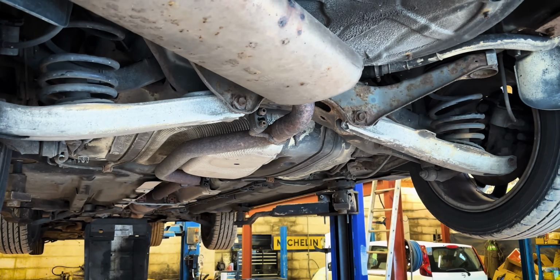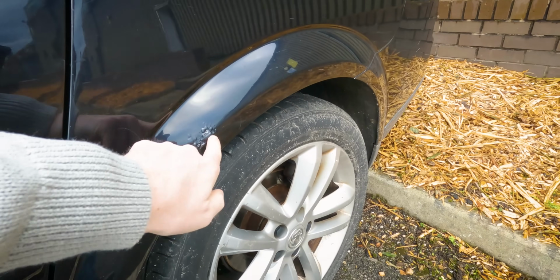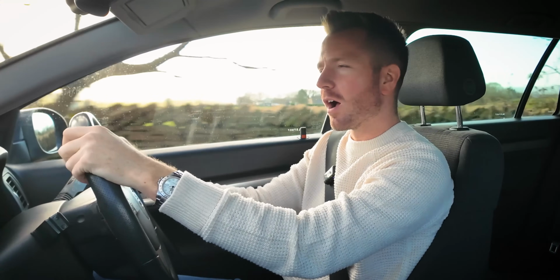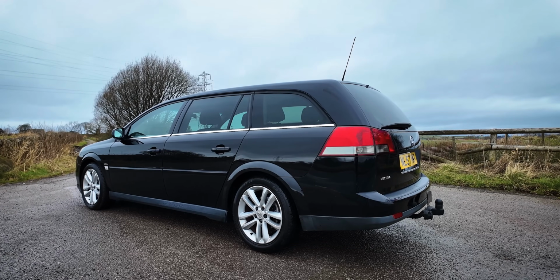Once it had its clean MOT, I picked it up from there and took it down to Jimmy the Magician. If you remember, there was a little bit of scabbiness on the rear wheel arch. So I asked him to repaint that, buff the headlamps, and buff the whole car and get it looking presentable. And what I got was a completely transformed Vectra.